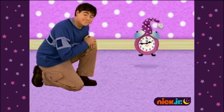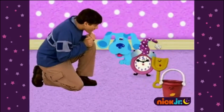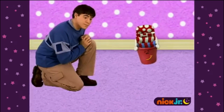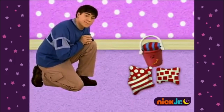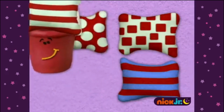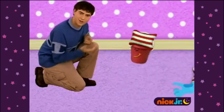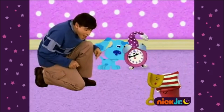Good job. Pajama time. From my head to my toes and my nighttime clothes. I could use some help too. I need to find my bedtime pillow. It has red and white stripes all over it. Which pillow has red and white stripes? There! I see. That is the only pillow with red and white stripes on it. Good job. Pajama time! From my head to my toes and my nighttime clothes.